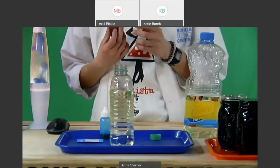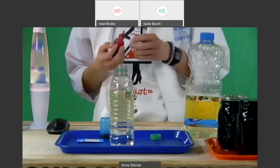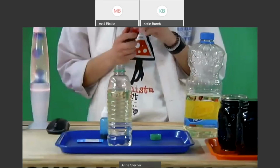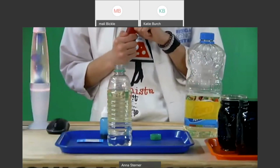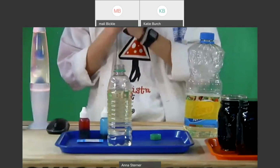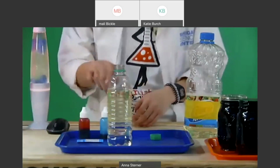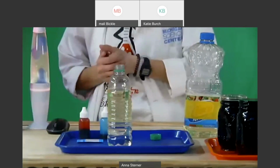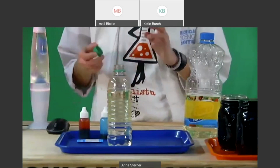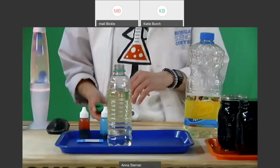What did we see happen there? One more drop, see if it starts to fall. Did the food coloring mix into the oil? Yeah, someone is telling me great scientific terminology here. It is high density, right? We saw it sink all the way through the oil, and it's not mixing with the oil. So if it's not mixing with the oil, do you think that makes the food coloring hydrophobic or hydrophilic?